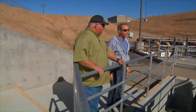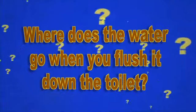Yes. Let's go. Where does the water go when you flush it down the toilet? Down through the pipes and into the sewer. That's what I would say. To the ocean or to a sewer. To the sewer? To the ocean? It goes to a filtration plant. Sewer?